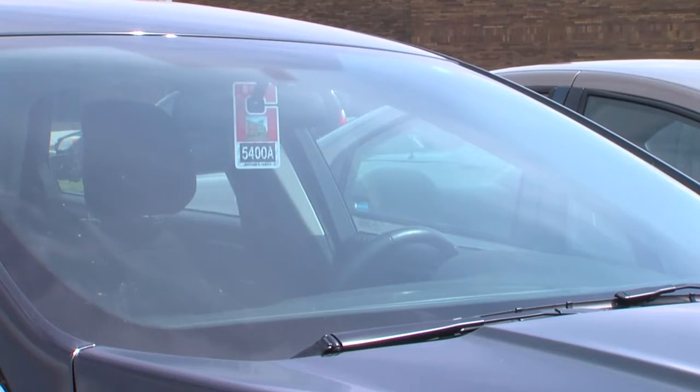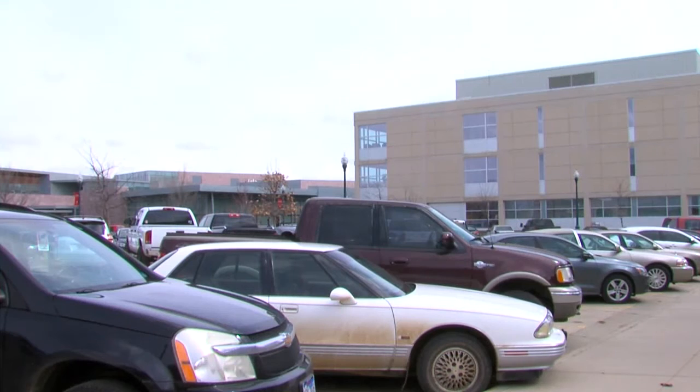Parking around USD can be quite the hassle for students and faculty. Coyote News' Brandon Promeny has more. Parking permits cost $138 a year, $69 a semester, and $34 for the summer. And students feel that there are not enough spaces to park around campus. University of South Dakota students voiced their concerns for the cost of parking passes and the amount of lots available.